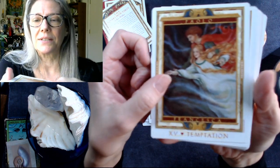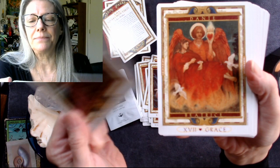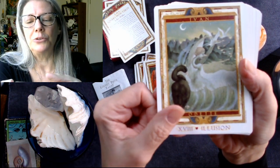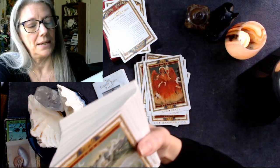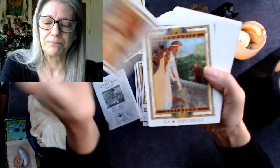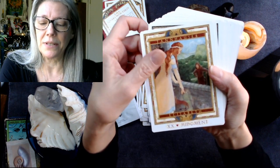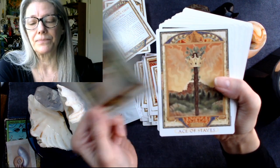Paolo and Francesca is temptation. Dido and Aeneas is oppression. Dante and Beatrice is grace. Illusion is Ivan and Odette, Swan Princess. Hey, that's a very strange image there. Okay. Awakening is Cupid and Psyche. Judgment is Tannhauser and Elizabeth. Triumph is Dionysus and Ariadne.